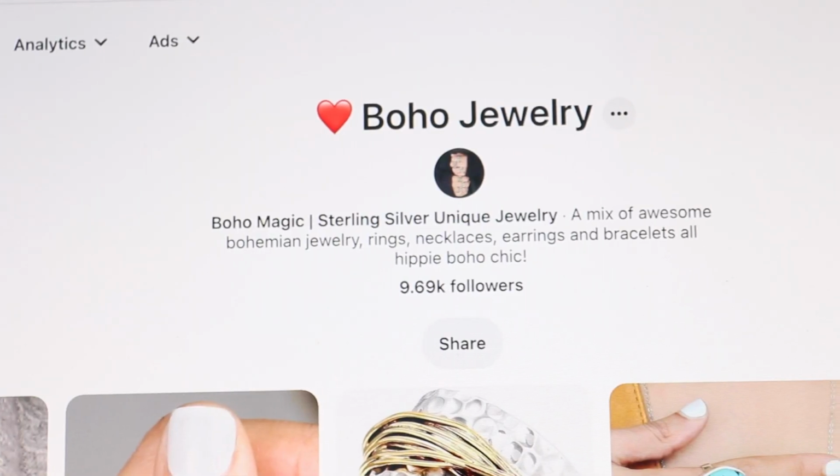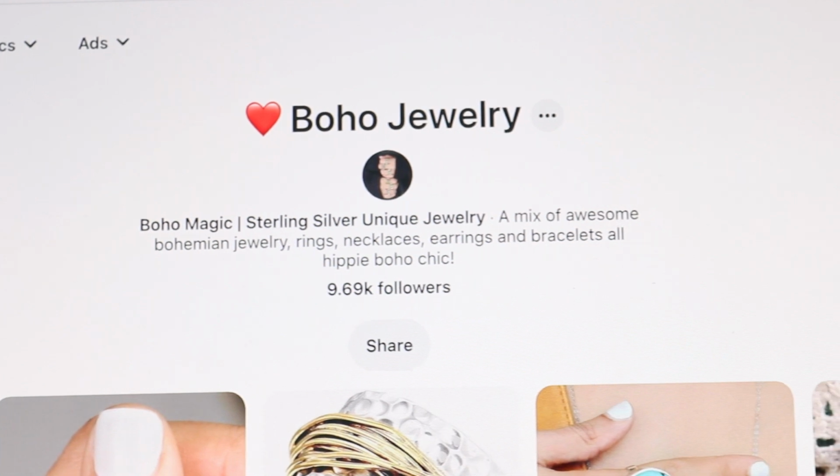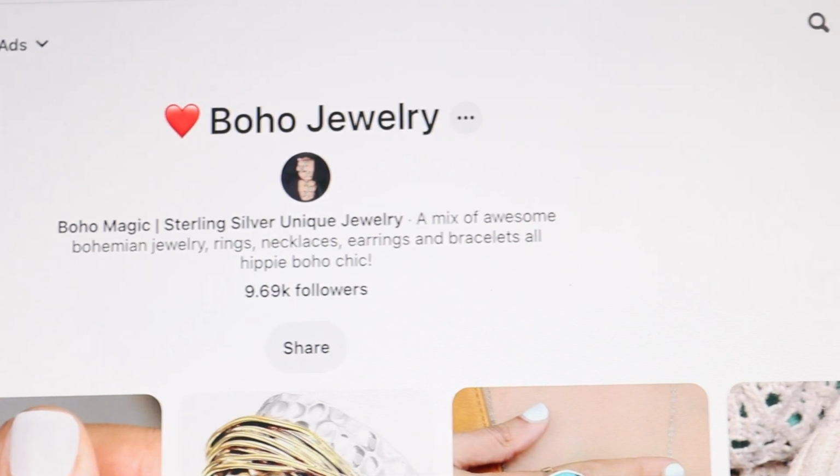Pinterest. Once you have chosen relevant topics for your boards, it's very important to optimize your board titles and descriptions. Your board titles should be clear and descriptive, using keywords that are relevant to your products. Back to my handmade jewelry example, instead of simply titling a board necklaces, you could title it handmade boho necklaces.